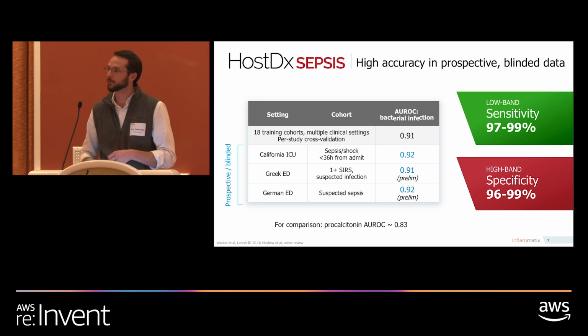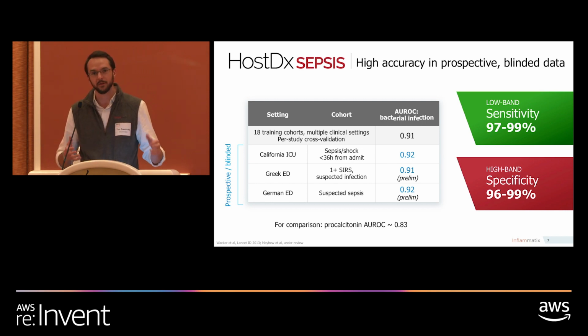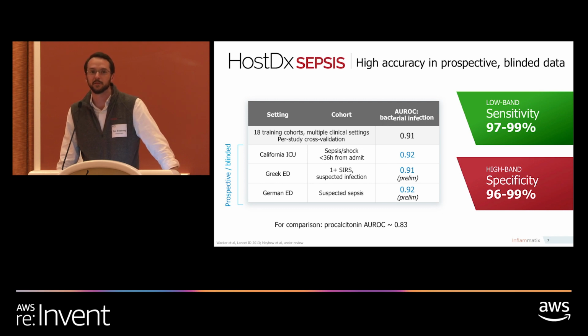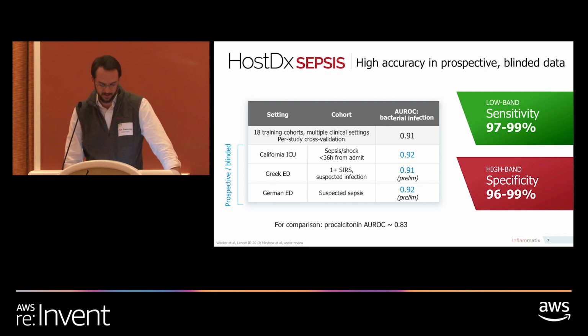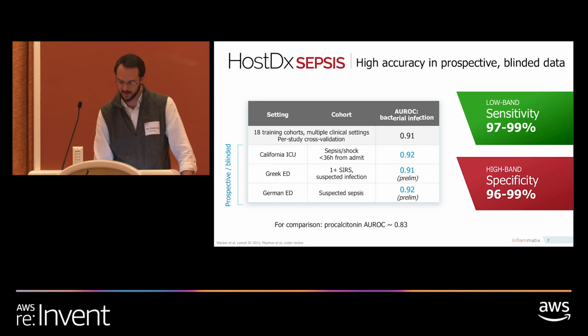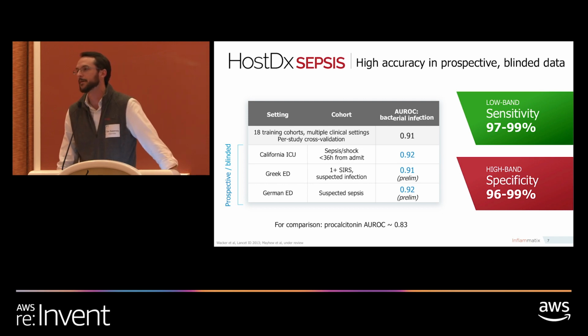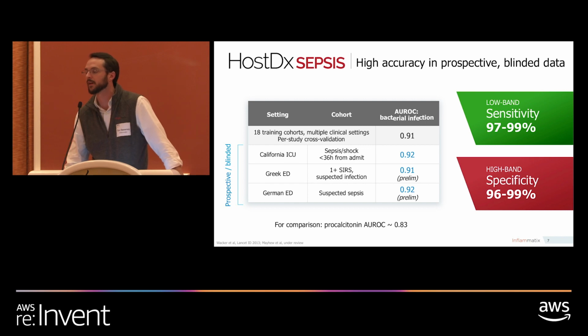And I'll put the punchline right up here at the front. The test works really well. So what you're seeing here is results of the first version of our algorithm for identifying the presence of bacterial infections. The top line in gray shows the training accuracy, an AUC of 0.91 across 18 different clinical cohorts. But so far in 3 blinded external validation cohorts, we've maintained that level of accuracy.